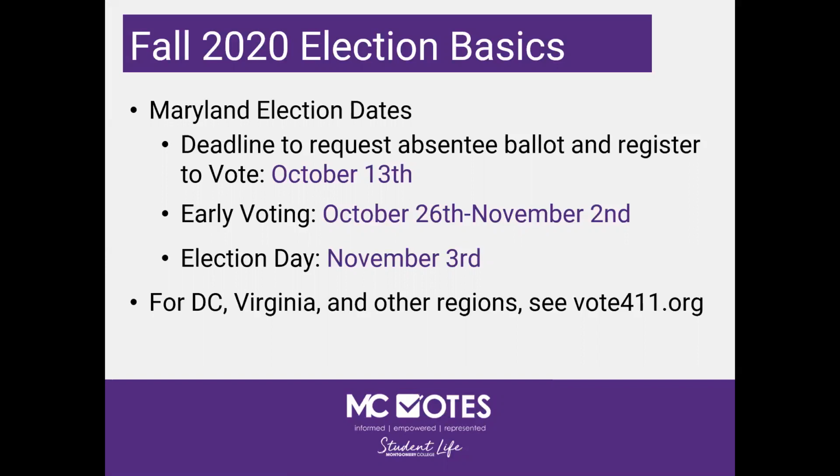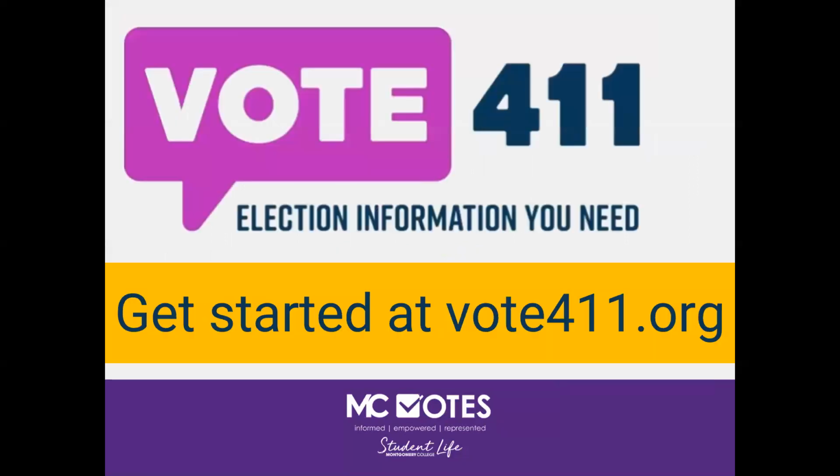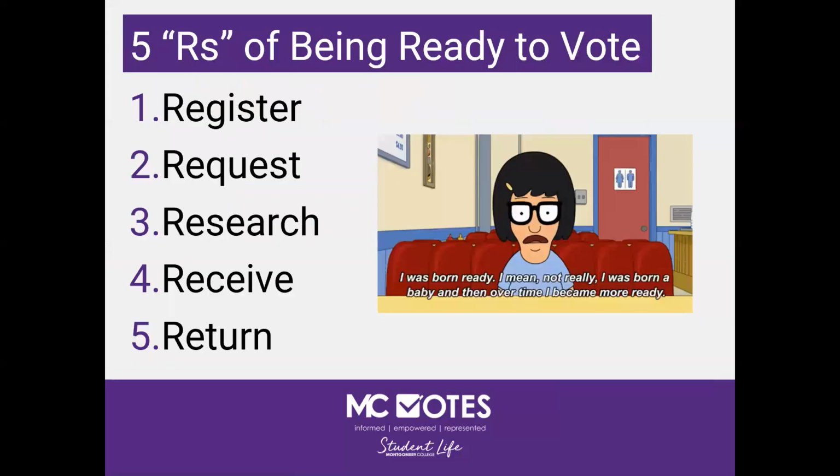For the District of Columbia, Virginia, and other regions, please visit vote411.org. Vote411 is a website managed by the League of Women Voters. It's nonpartisan and provides all of the election information you could need. We highly recommend that you get started at vote411.org to learn how to register to vote, check that your registration is current, see what's on your ballot, and even request to vote by mail.